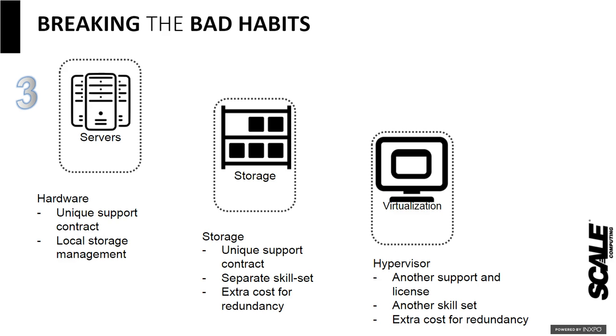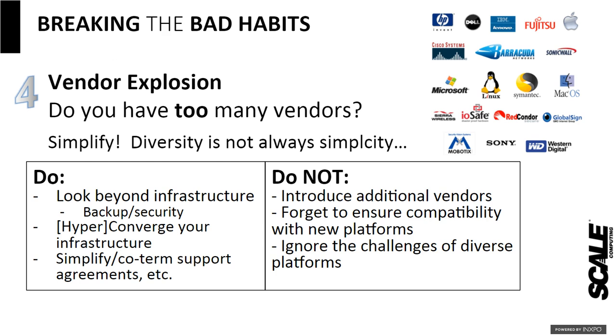Yeah, and specific to those hardware silos, you need support contracts. They're going to have their own local storage that's managed separately from your SAN. And if you want to provide redundancy at the SAN level, you've really got to double down and duplicate your purchase and investment on what's probably the most expensive component on the screen right now. And then the same thing with the hypervisor. It's another management layer, adding additional cost for redundancy to provide replication, or if you want advanced features like that.